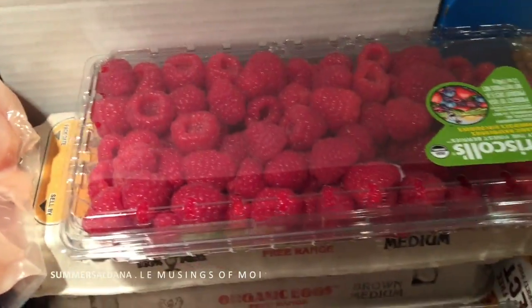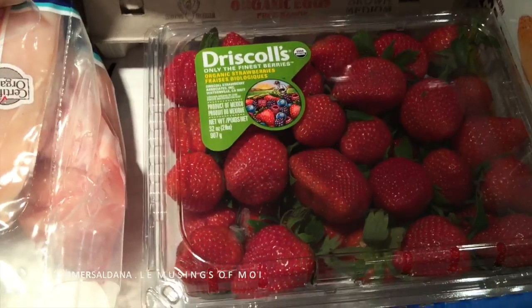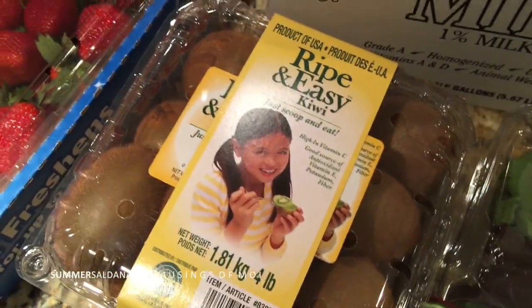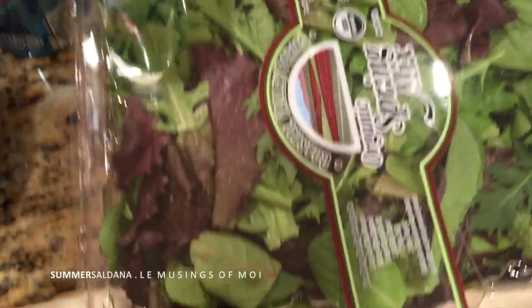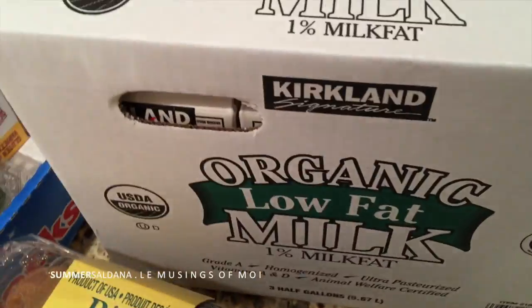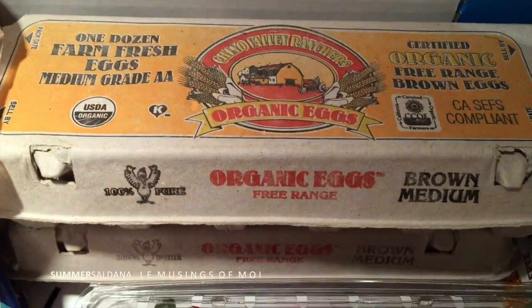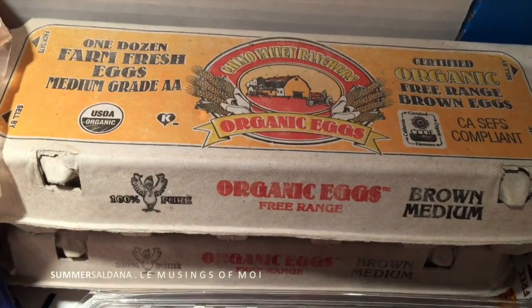They had organic raspberries and strawberries at Costco. So these are kiwis. And then I got a box of this salad. The organic milk. They had these organic free-range eggs at Costco.